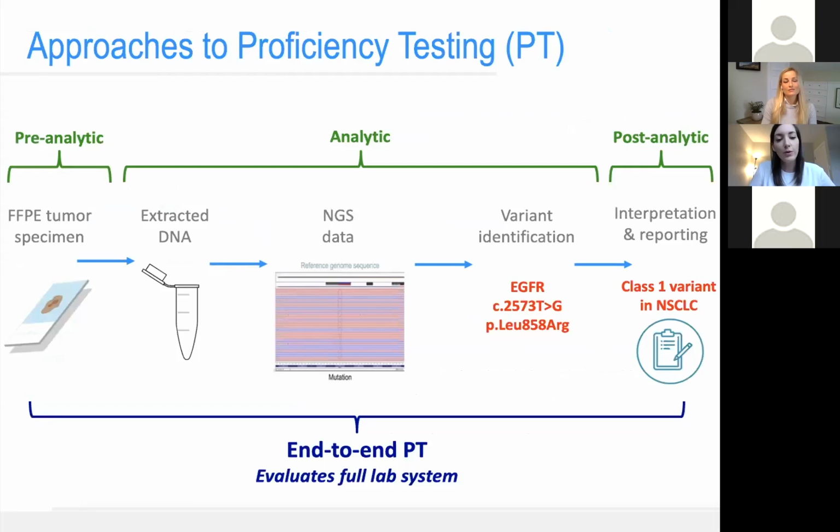There are a few key considerations in the design of a proficiency testing scheme for solid tumor molecular profiling. One approach is to use an end-to-end proficiency testing scheme, which includes the pre-analytic, analytic, and post-analytic assessment of a tumor sample, whereby FFPE tumor is used as the sample source material, and this is the material that's distributed to the participating labs. The labs then perform their own DNA extraction, NGS sequencing, variant identification, and reporting. This end-to-end based proficiency testing scheme allows for evaluation of the entire lab system.